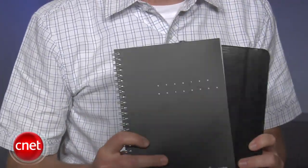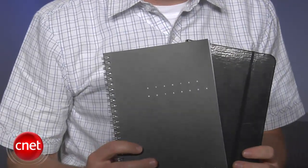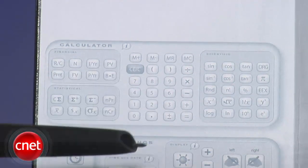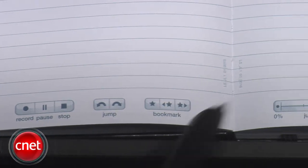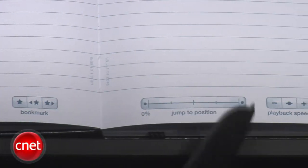Is there a catch? Well, you do have to use a special paper which you can print out yourself on a color printer or buy for around $5 a notebook. The cool thing about the notebook though is that you get all these little shortcut controls for the pen and recording settings, a calculator, and quick buttons for record, pause, stop, skip, audio bookmarks, a timeline bar for jumping around the audio, playback speed, and volume control.